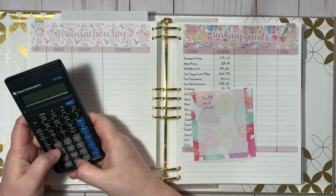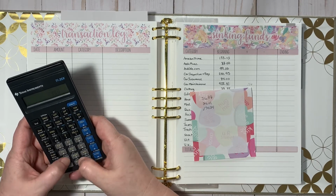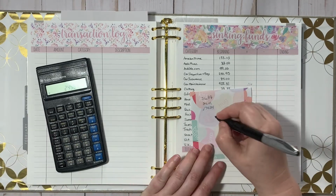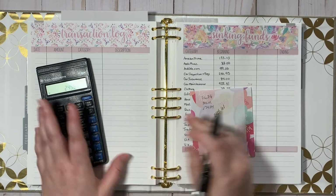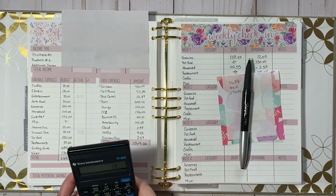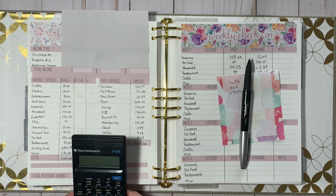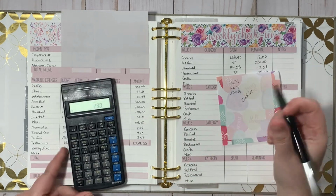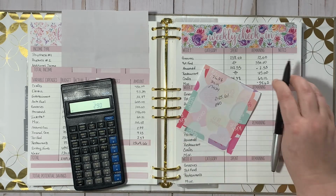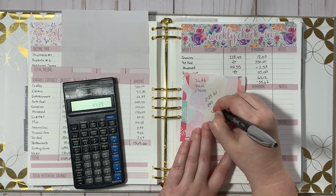And they haven't come out yet, but for February, electric is $76.77, natural gas is $34.01, and water is $135.84, which is $245.61 total. Now, if I look at what I have budgeted for them, I have $135 plus $25 plus $130, which is $290. So if I take $245 out of $290, I have a remaining $44.39.